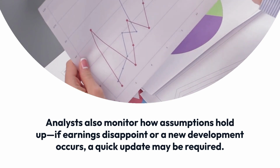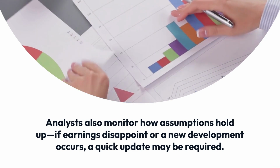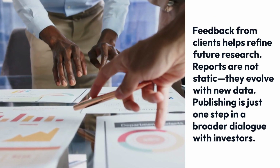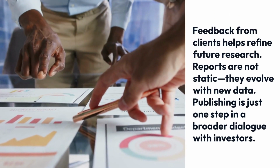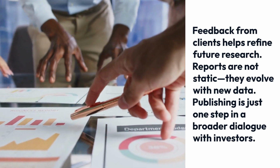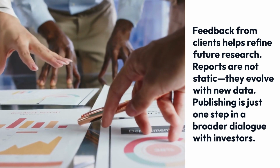If earnings disappoint or a new development occurs, a quick update may be required. Feedback from clients helps refine future research. Reports are not static, they evolve with new data. Publishing is just one step in a broader dialogue with investors.